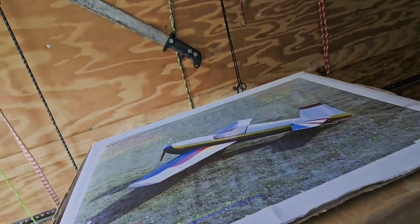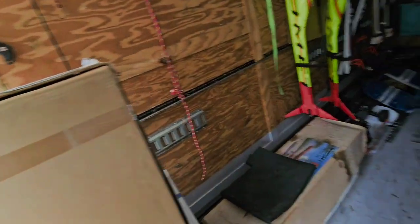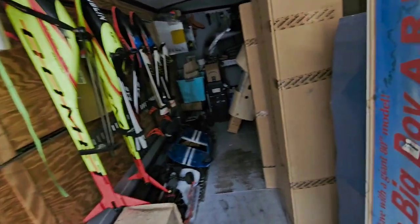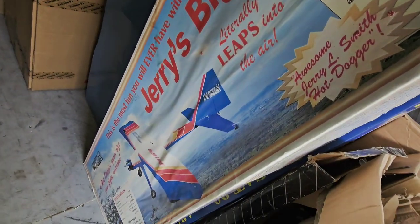Here is a beautiful 330S China Models 3D, just a cheap plane, but a nice one. I mentioned earlier the Comets. There's a couple more of them, 600s. There's Jerry's Big Boy. It's been a long time since anybody's seen one of those, me included.